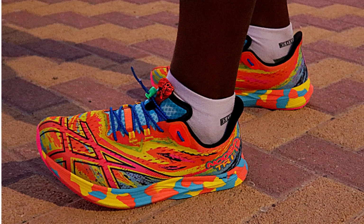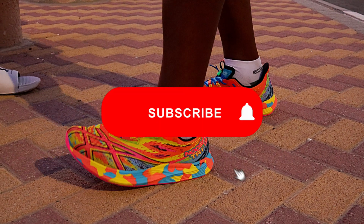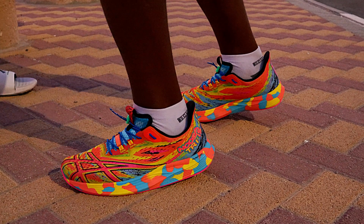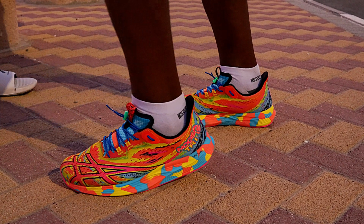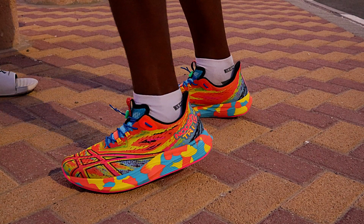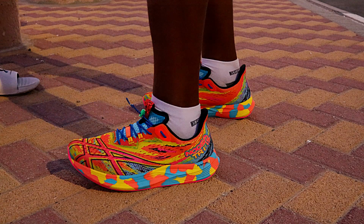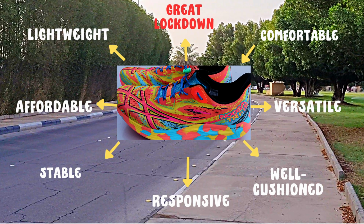9. Price. Finally, these are selling in the US for $130, and if you get it at a discount, even better. I bought mine here in Saudi Arabia during sales for 320 Saudi Riyals. That's approximately $85 US. At this price, this is an absolute banger. In summary, the advantages of this shoe are lightweight, good lockdown, comfortable, stable, responsive, well-cushioned, versatile, good-looking, great value for price.